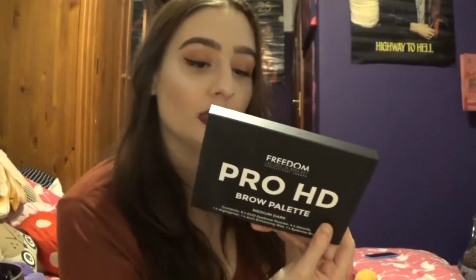And bought the Sofdoes Nails eyeshadow palette, which I have used on my eyes today and as my contour, and this was £10, and I just wanted to try this because I love Sophie and thought this would be a nice thing to buy. The colours are really pretty and they're super pigmented. I bought this. This is the Freedom Pro HD Brow Palette in the shade Medium Dark. Eyebrow powders, some stencils, a highlighter, a wax, and a brush.